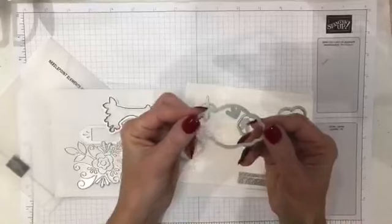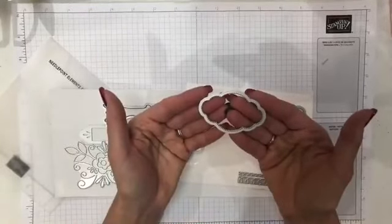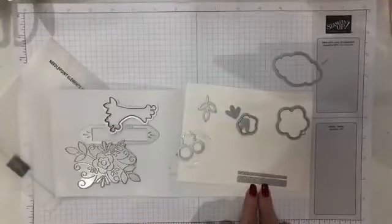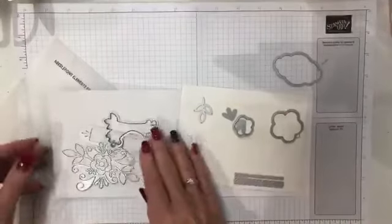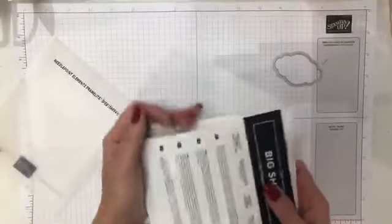This is probably my favorite piece, believe it or not. I say that for everything, don't I? But wait till you see what you can do with this one. These are the only two pieces I didn't use, I think. But I did use them. No, I didn't even use them on stage. But so those are the framelets. And I'll be showing you more of those pieces in a minute.